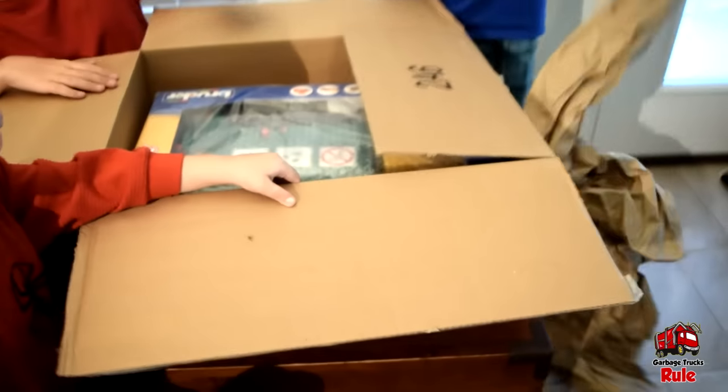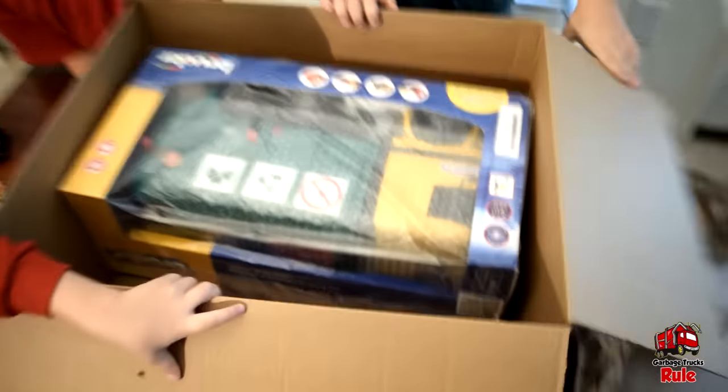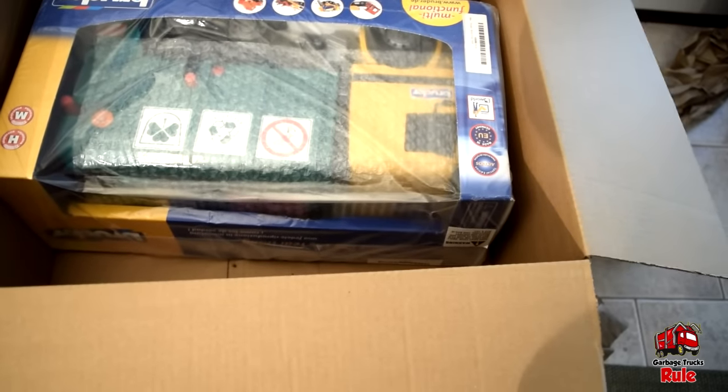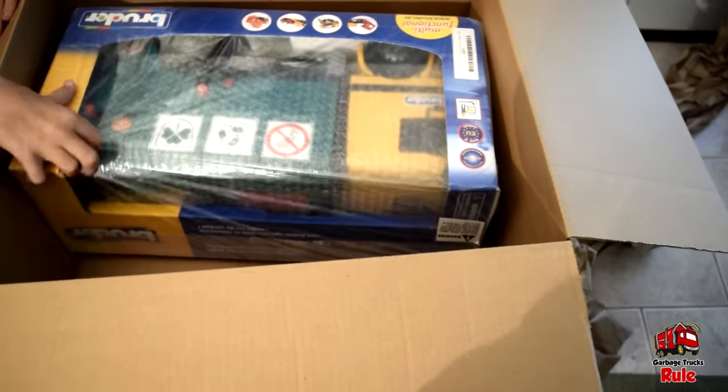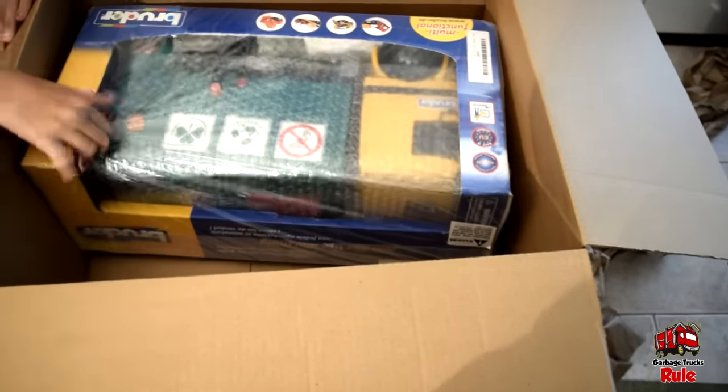Paper! Whoa. Whoa! That is big! Whoa! Bruder! Green and yellow! It's a recycling truck! Get it out! What the heck is that? Ooh, bubble wrap. Dibs. I love bubble wrap.